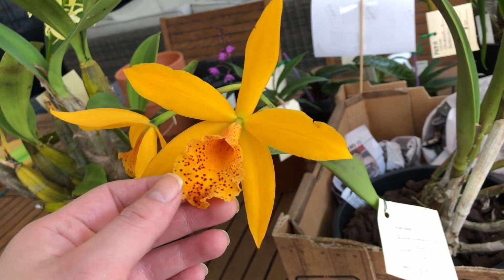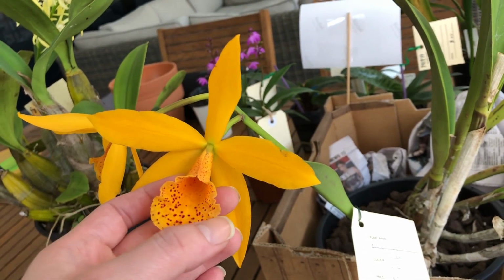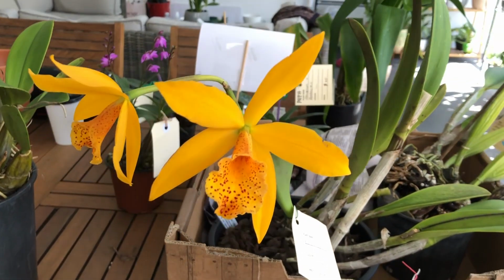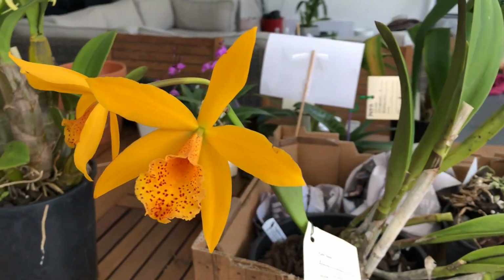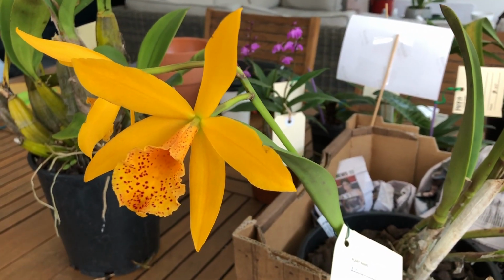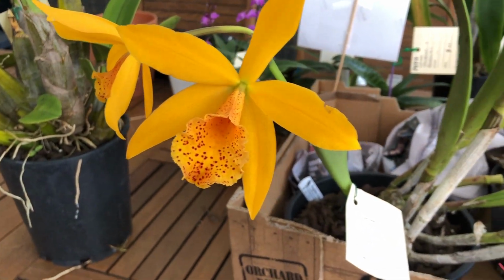And it's got a very faint floral scent at the moment, but the Brassavolas do exhibit their fragrances at night, apparently. So I might just come out here in the evening and have a smell and let you guys know if there's a nice scent to it in the evening.